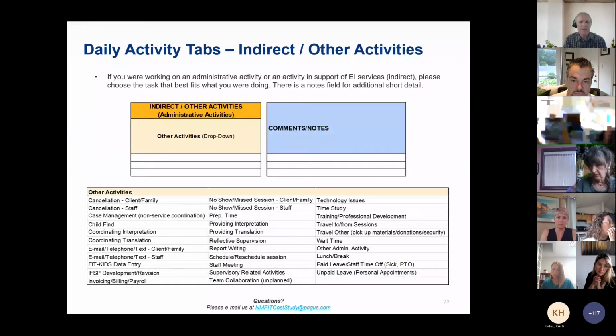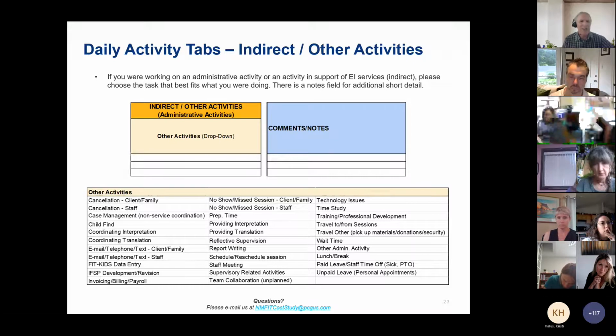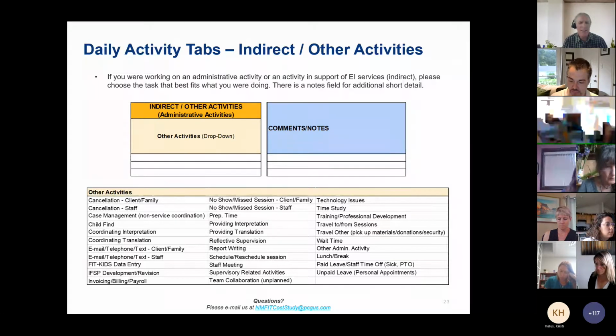So next slide, please. Here it's really important for us to capture all of the time in a day and in the 10 days that you're going to be capturing, or more if you want to give us more than 10 days. What are the indirect activities? A pretty comprehensive list of all the things, and again, we got a lot of input into this. There is an other admin activity if there's something that's not on this list to capture. Once you select indirect or other activities, this list will become available to you.